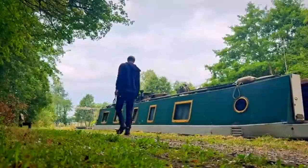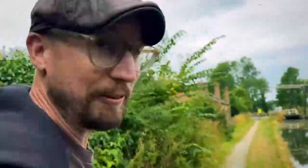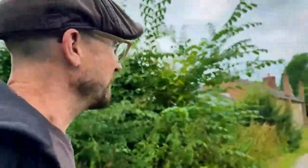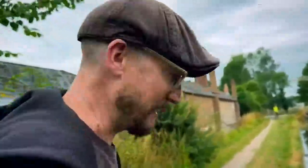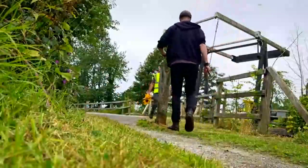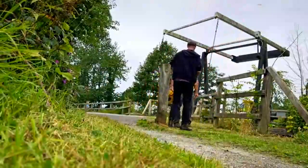My final obstacle, I think, on this little journey is this lift bridge ahead of me. But there's a guy wearing a high vis standing next to it, so I don't know if that's a good or bad sign yet. Let's find out. Hello. Robbie, nice to meet you. Oh, were you expecting me?